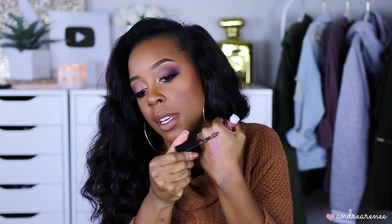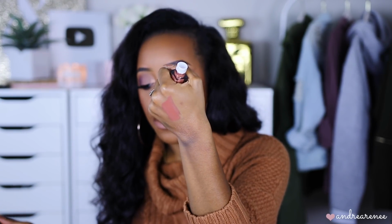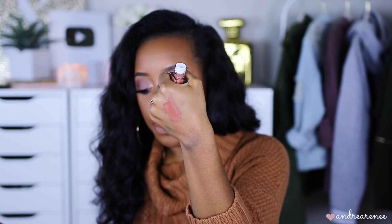This is in the shade, does it even say on here? Yeah, Deep Thoughts. And this is a really gorgeous brown, I'm just gonna say brown because it is a brown color. It actually looks more like a mauve-y shade, but it's a pretty nude. Like, that's the perfect nude for my skin tone. Look how pretty that is. But Jaclyn was saying this is like one of the best liquid lipstick formulas, and I was like, okay, let me try this out for myself. So I grabbed this one, and we will be trying this out this month.